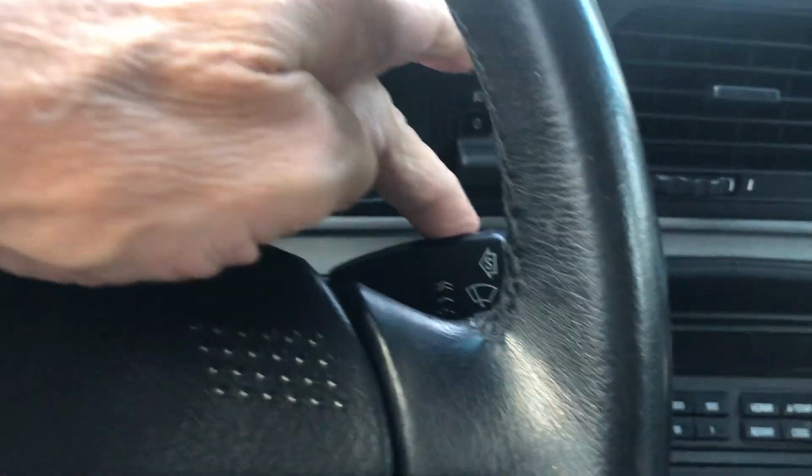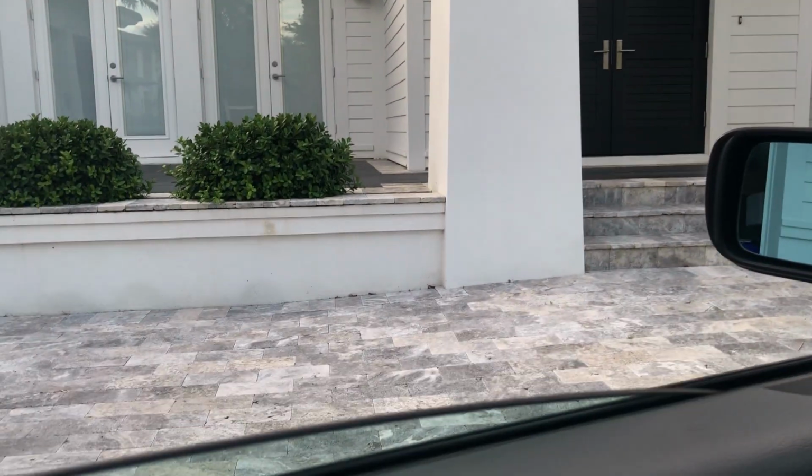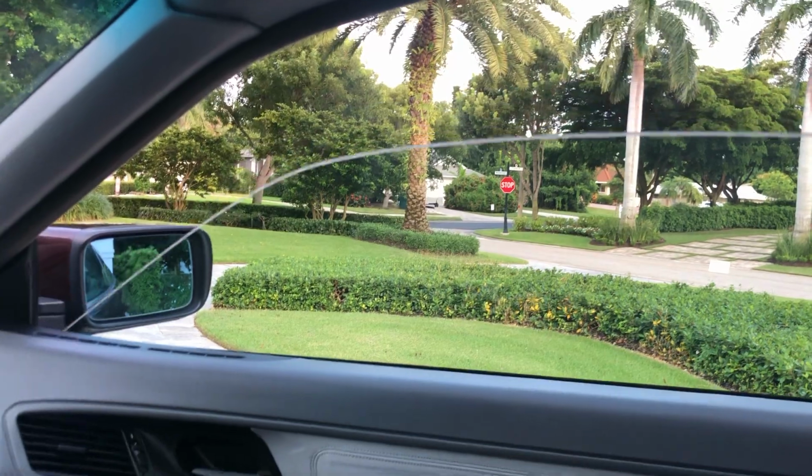On the left side you have the blinker. On the right side is your wipers, and here is your cruise control. With this lever, I don't know if you can see that, you can bring the steering wheel closer or further from you. What I want to mention too is that even in 91, they had the one-touch windows.